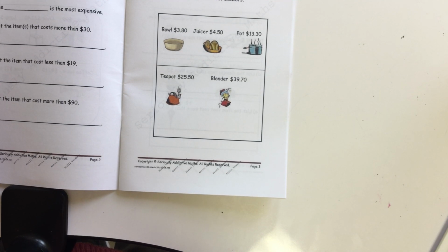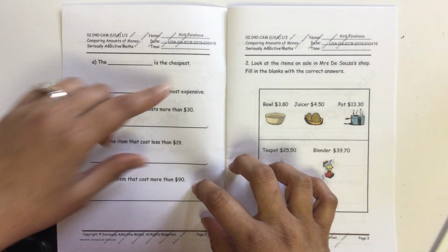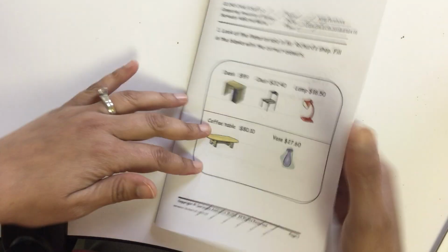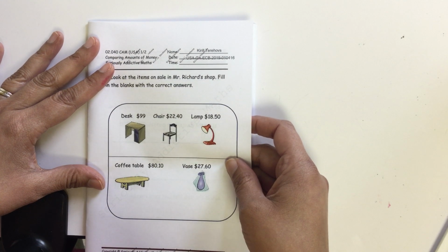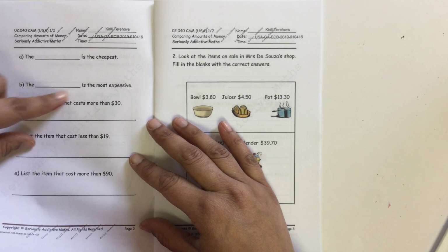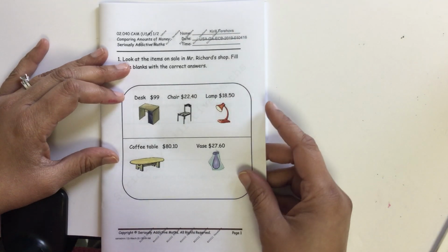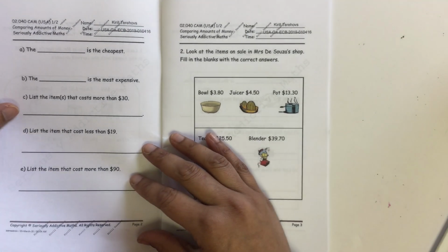What does the word cheapest mean? Cheapest means least expensive. Cheapest, least expensive, okay? So if we go back over here, which one is the cheapest? That would be the lamp, okay? The blank is the most expensive. So expensive means costs the most, okay? So the desk costs the most.